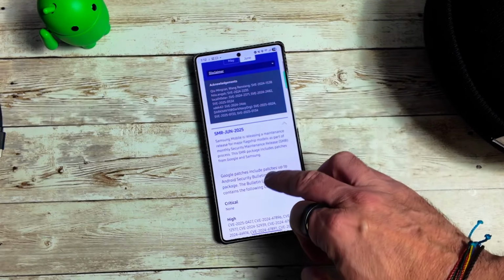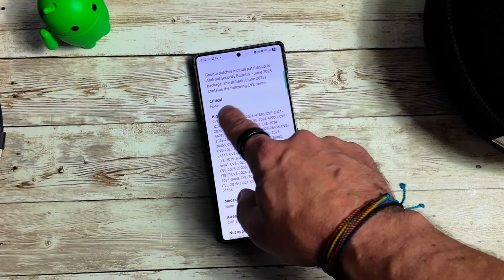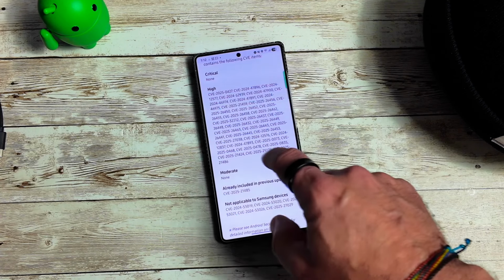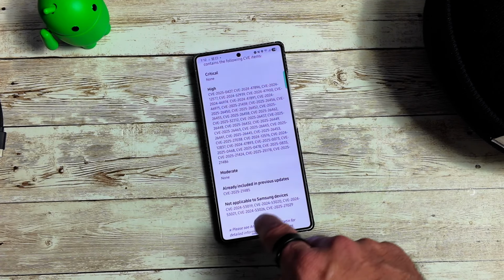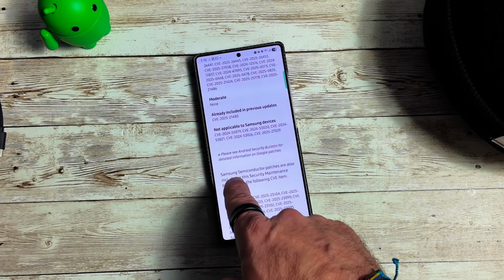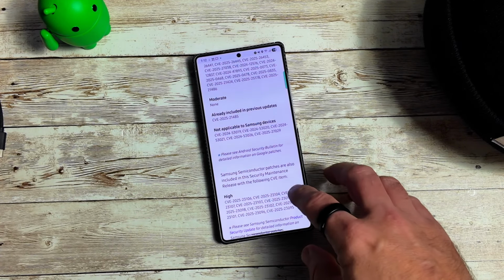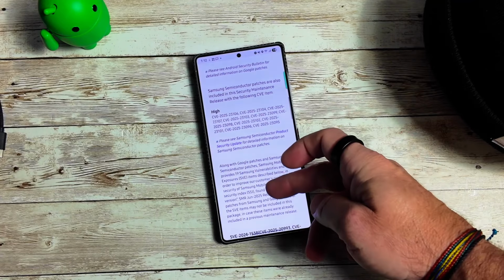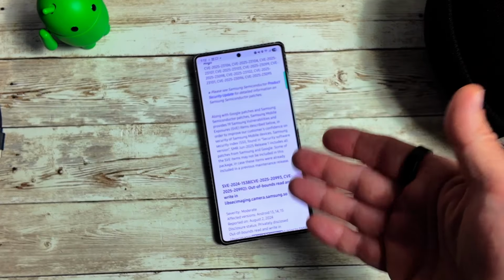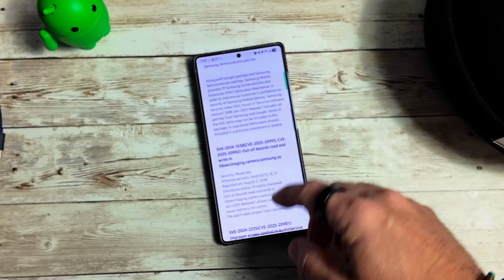If we scroll down here, you're going to be able to see there are no critical patches. There are quite a few high patches, no moderate, already included in previous updates. And if you scroll down here, you can actually see Samsung semiconductor patches also included in the security maintenance. So there's quite a bit here. Feel free to read through here. This will go through all of those security updates and what was included.